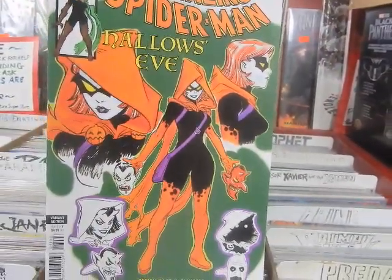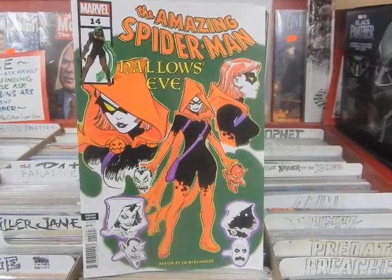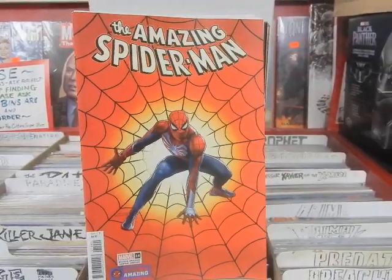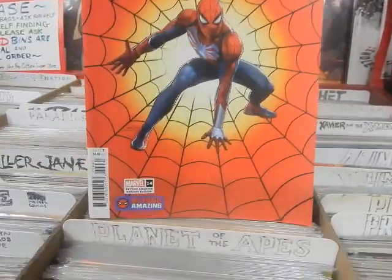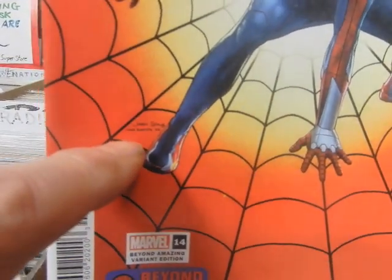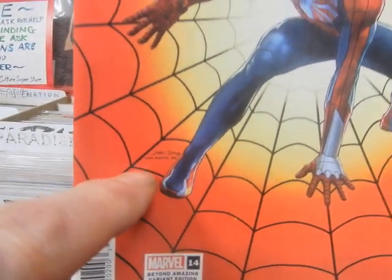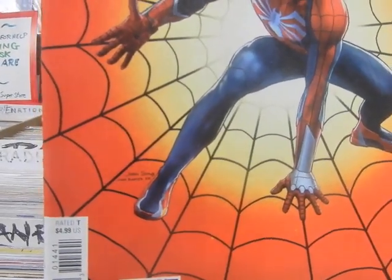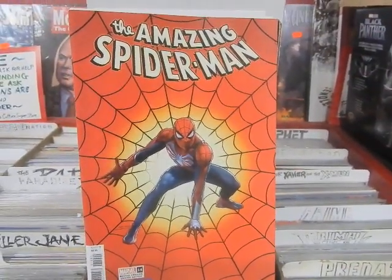There is a design cover, I think, by Ed McGuinness. There is a homage cover to Amazing Spider-Man or Marvel Treasury Edition number 1, and you can barely see it, but the artist John Stab has After Ramita Senior. Myself, I just would have put After Ramita because you know who Ramita is. He's no junior.